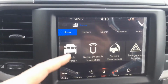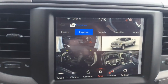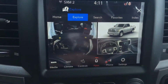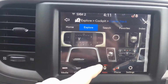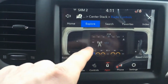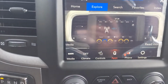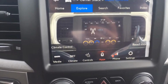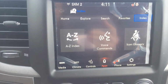Going through here, vehicle operation, that just breaks everything down. Also hit the Explore, and it just gives you pictures of specific things. So if you needed to know more about the actual Uconnect itself, you can just go right in there and touch the screen, and it's going to give you a bunch of different touch points, and as you touch them, it's actually going to tell you what it's about. So that's the media button right there, climate control off, and it's very interactive, very easy to use. We've got an index in there.